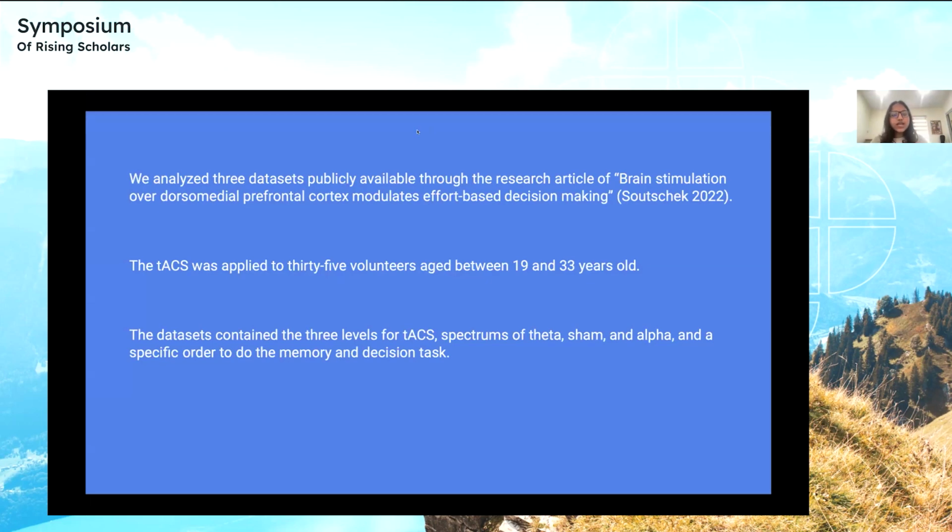So we analyzed 3 data sets publicly available through the research publication of brain stimulation over dorsomedial prefrontal cortex modulates effort-based decision-making. The tACS was applied to 35 volunteers aged between 19 and 33 years old. The dataset also had 3 different levels of transcranial brain stimulation, and that's spectrums of theta, sham, and alpha. So those are 3 different levels and a specific order for different tasks, memory and decision.